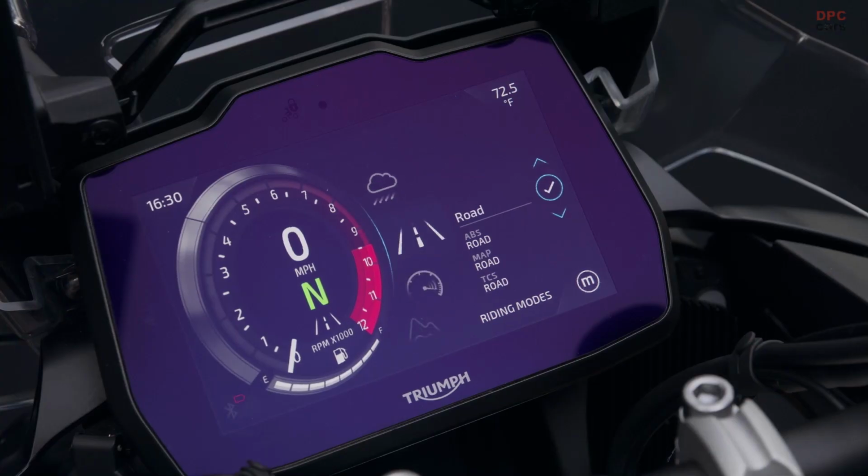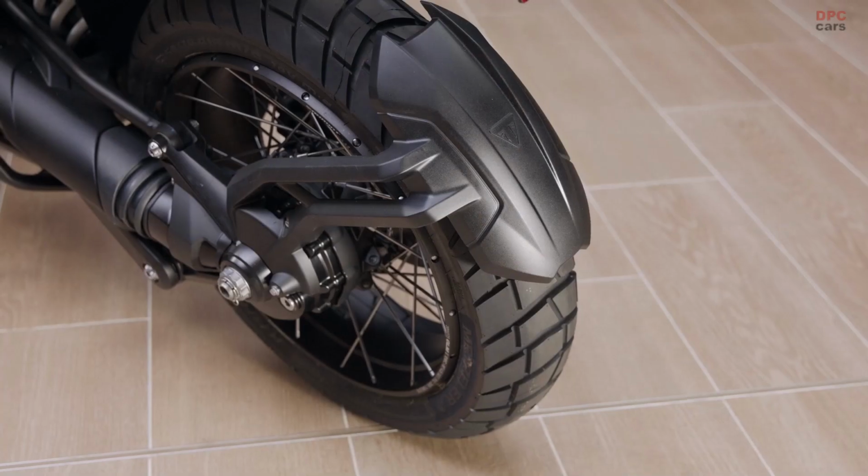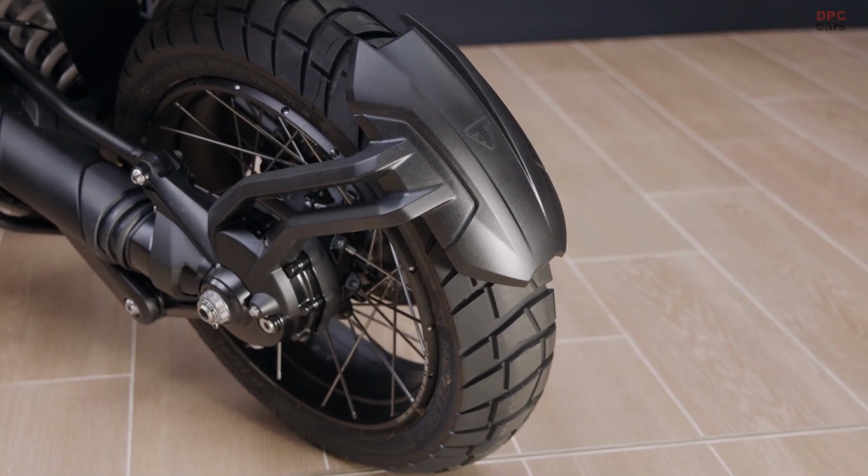The last couple of years you've been riding pillion, Fiona, on the 900. What's the position like in comparison on the 1200? It's higher on the 1200, but it's incredibly comfortable.